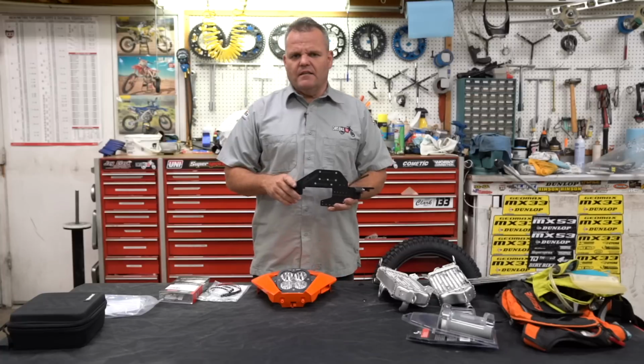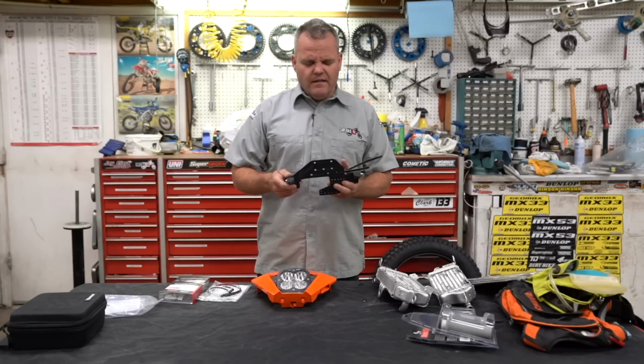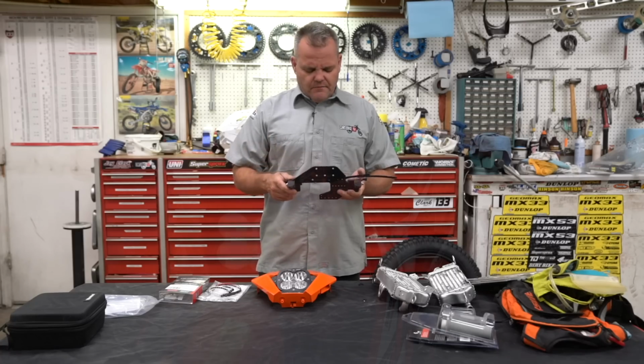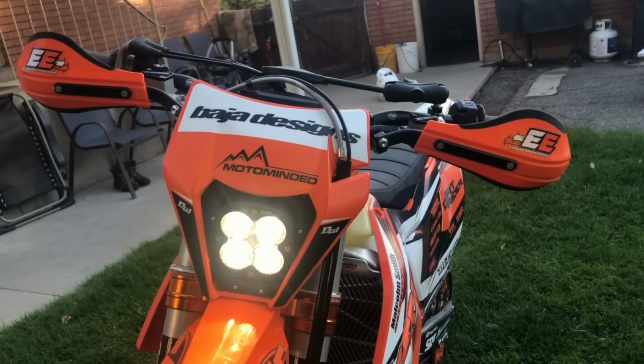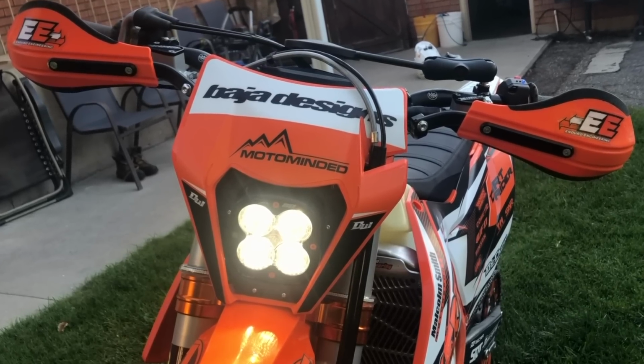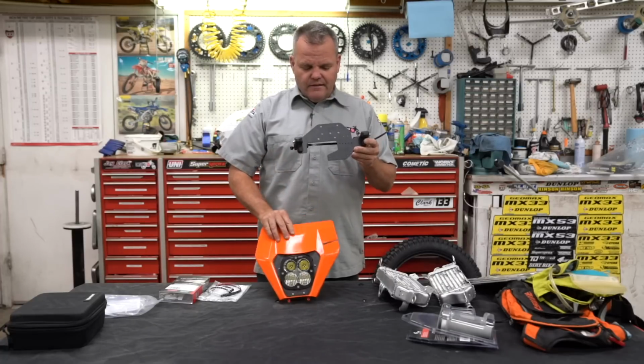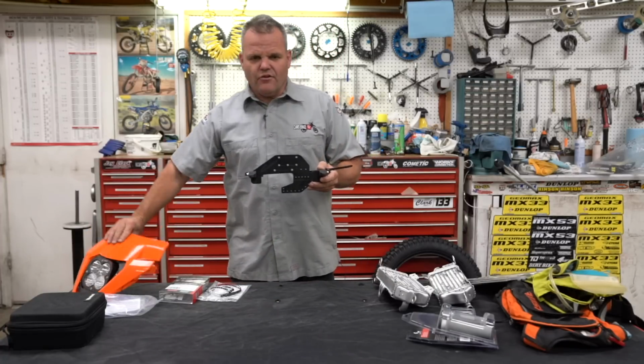So if you have an EXC or any trail bike that you're converting to an off-road, but for all EXC guys or Husky dual sport guys, FE, this is a must. This thing is so cool and will change all that wiring crap, especially if you've added an aftermarket headlight. This piece from MotoMinded is just incredible.